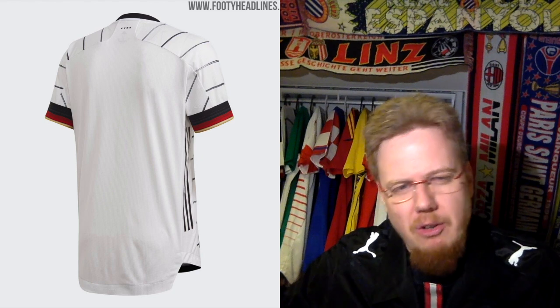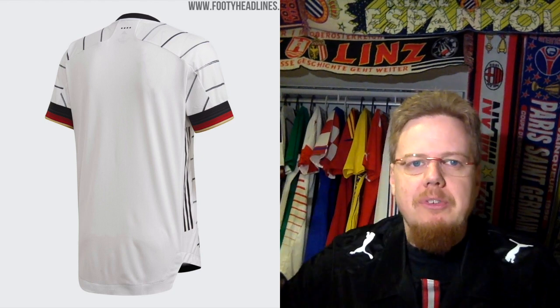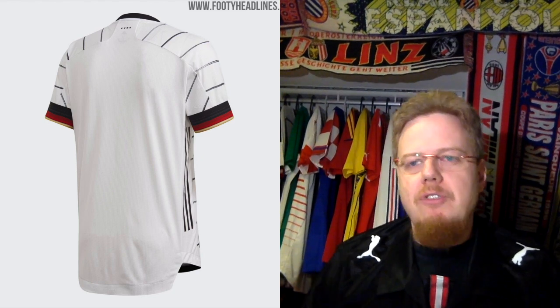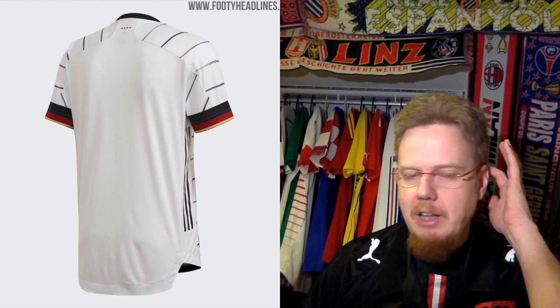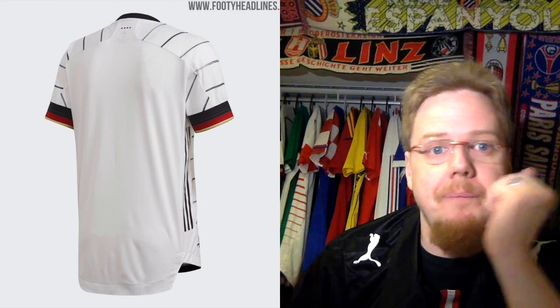So I wish that all these designs would go around. I hate these modern days where only the front has a design and the back is then a completely different animal. Very extreme for the Japan jersey.